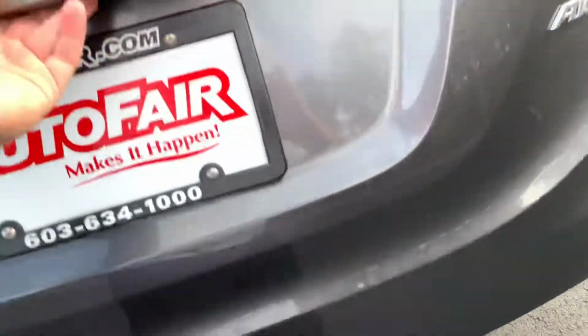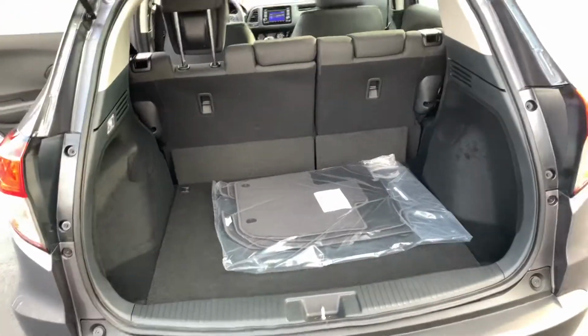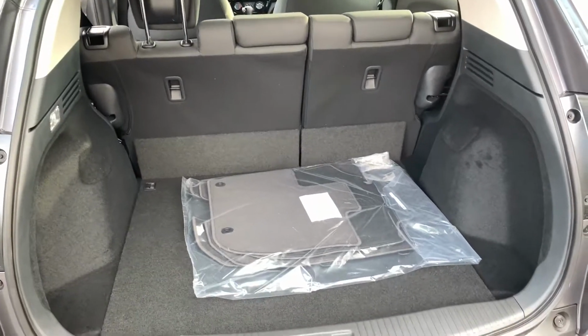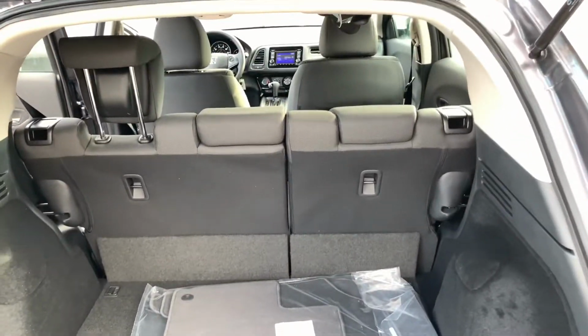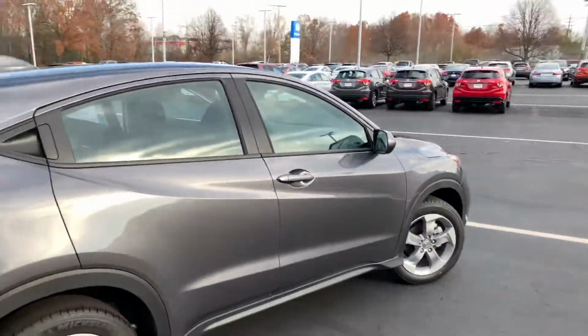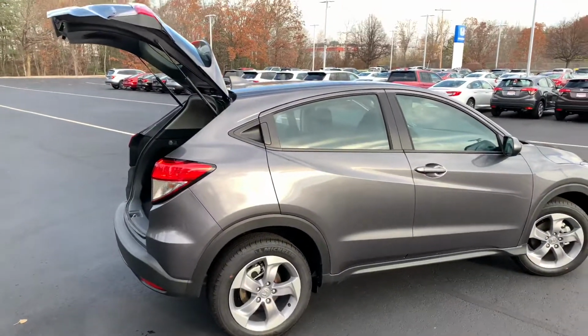Let's take a look at the trunk space real quick. Plenty of trunk room. If you have pets, kids, you want to use it for storage, seats do fold down. This is an excellent New England vehicle. It is all-wheel drive. If you have any questions, feel free to reach out.